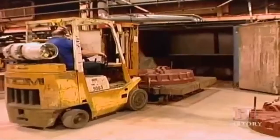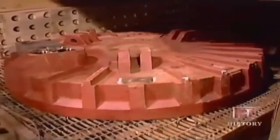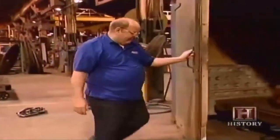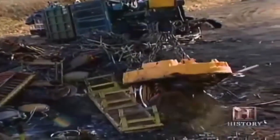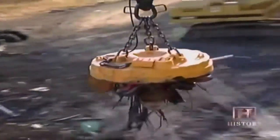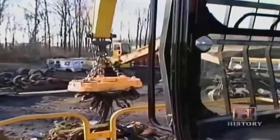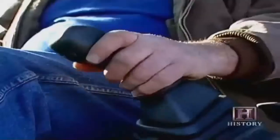To cure the compound inside the magnet case, workers transfer the assemblage into an oven where it bakes at 325 degrees Fahrenheit for 12 hours. Then, after the magnet passes a series of tests, it's ready for action. As we've seen, lifting magnets make all the difference at facilities like Columbus Auto Shredding.